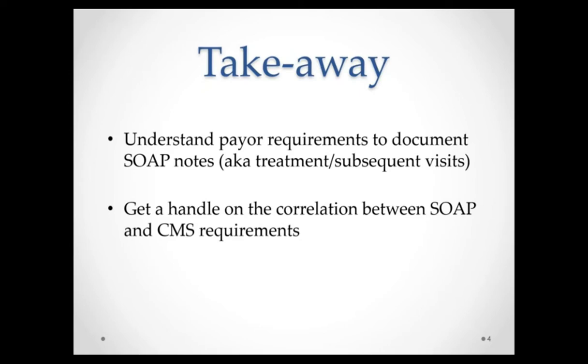Payers, many of them have policies or other guidelines that say, hey, this is how we want notes to look, and this is the minimum requirements. These are the things we expect to see, so we can make sure that the care was medically necessary and where you have to pay.